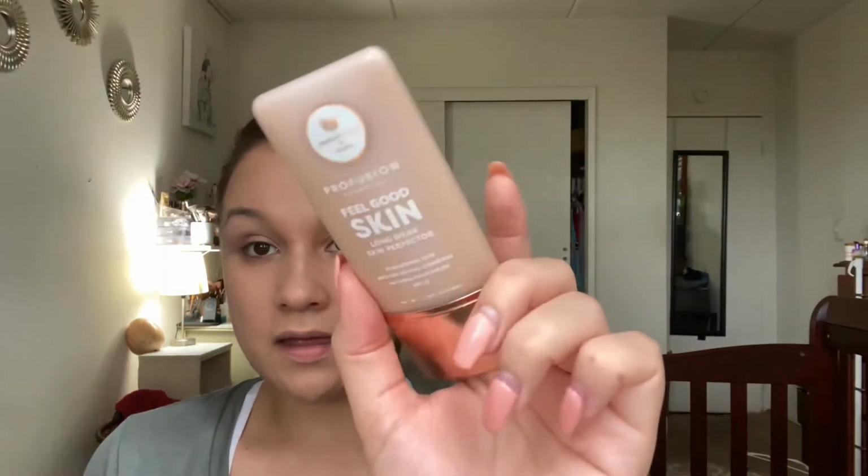And they do have them at quite a few different Walmarts. So it's from Profusion. This is the very first time I think they came out with something for your base. They don't have a concealer or anything yet.